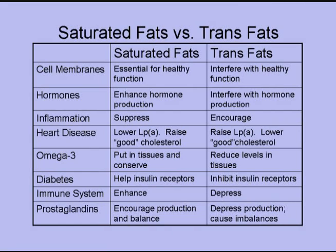Finally, our government has admitted that trans fats are a problem. And what do they say? Yes, we've now learned that trans fats are just as bad as saturated fats. So we made this little chart to show you that the saturated fats have the opposite effect of the trans. The trans have bad effects and the saturated fats have good effects. A couple of examples. Trans fats encourage inflammation, whereas the saturated fats suppress inflammation. The trans fats depress the immune system, whereas the saturated fats enhance the immune system.